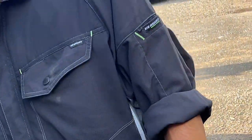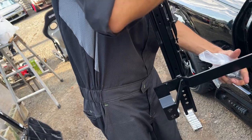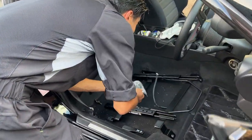Huh? He's gonna put those bucket seats. Yeah, put the seat rail on the seat, right? Or are you gonna put the? No, I think he's just gonna make sure. Don't trip, you're straight. You said don't trip, you straight.